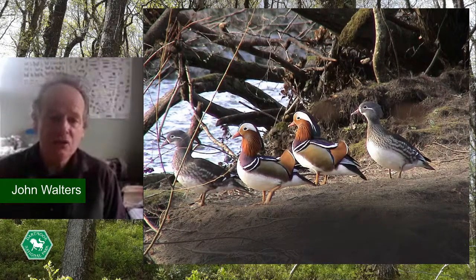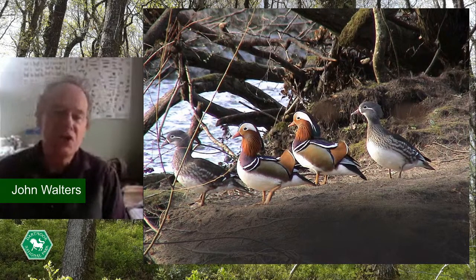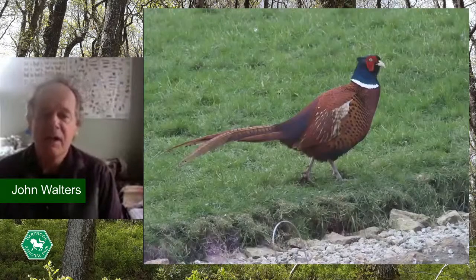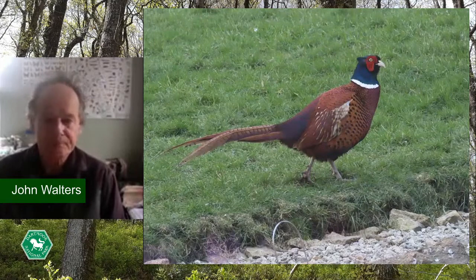So it actually nests in holes in trees. This is the mandarin duck, quite a small duck, but reasonably common around the edges of Dartmoor, places up from the River Dart. And birds like the pheasant as well, which was introduced from Asia, mainly for shooting. They've escaped and they're breeding out in the countryside, but it's not a native British bird.